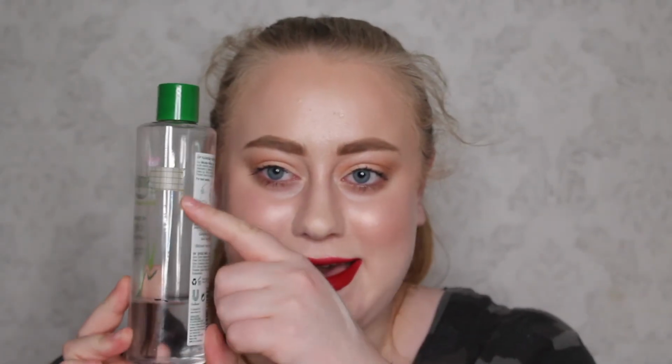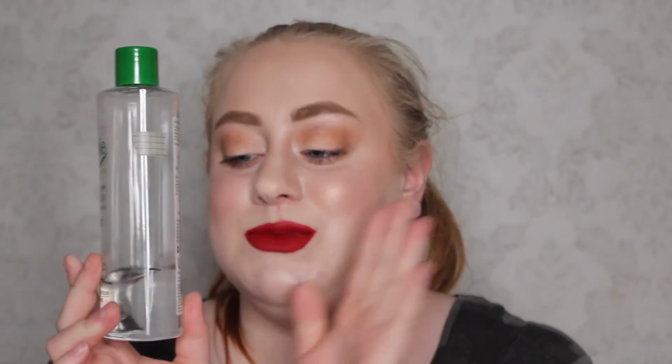Then for my skincare, I'm going to start with this one. This is my Simple Micellar Water. Started there and I'm now down here. Super happy with this progress. I only like this as a skincare cleansing step, not as a step for removing makeup, because I don't find that this removes makeup well at all.